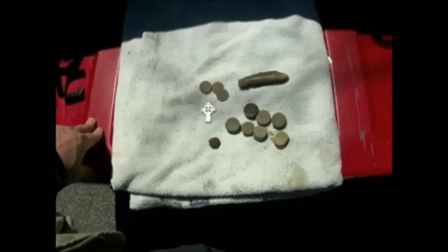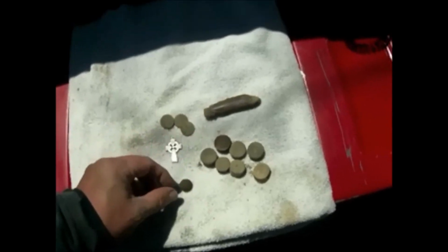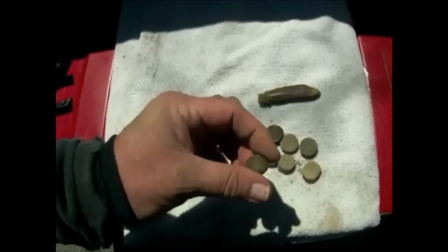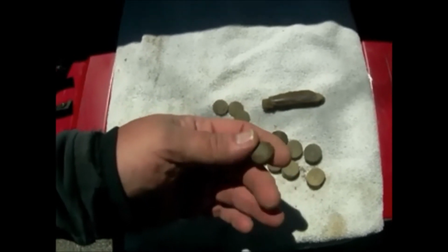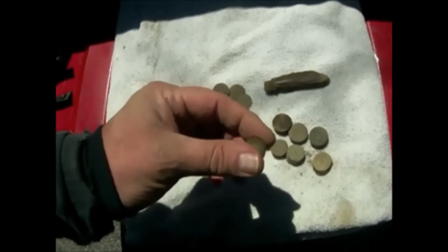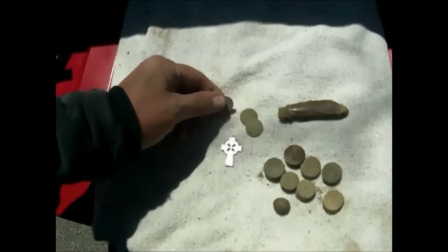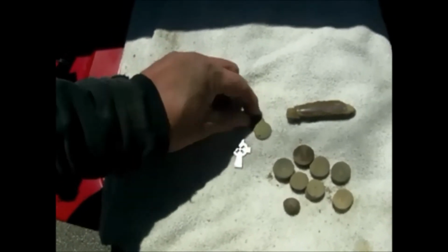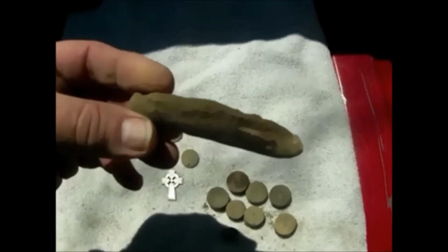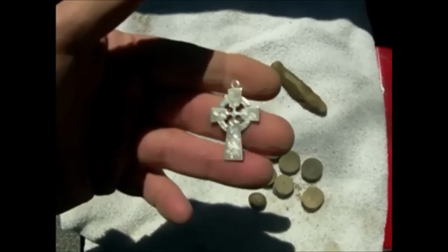Okay, here's the wrap up. Just some of the shotgun shell bases I dug. I didn't keep a lot of them. A lead, I think it's a round ball. It's not an old one. Maybe what's left of like a 20 gauge deer slug. I don't know. 2 Lincolns. This one's a wheat. I haven't been able to get a date off it yet. And a pocket knife. Pretty cool. And the best of it, the sterling silver cross.